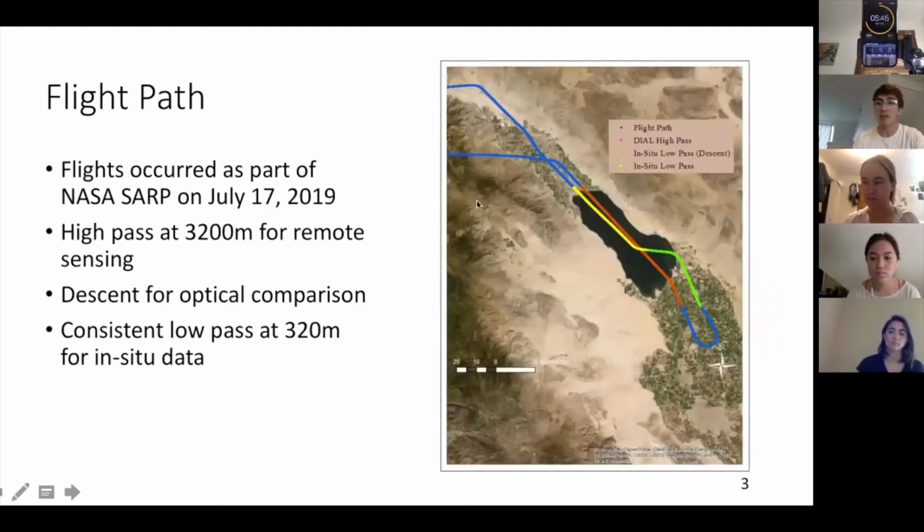So we had the opportunity to do a flight over the Salton Sea, and these flights occurred as part of NASA SARP, and our flight took place on July 17th, 2019. It included a high pass at 3,200 meters for remote sensing, which I will get into, a descent, and then a low pass to ensure airborne in situ data could be analyzed. The red on this figure is the high pass, the green is the descent, and the yellow is the low pass, and then we continued on with the flight.